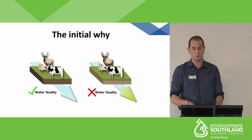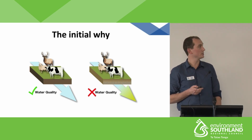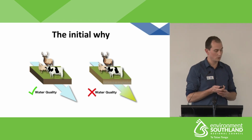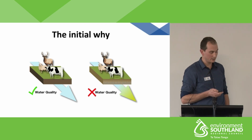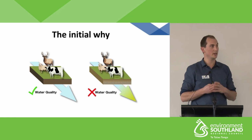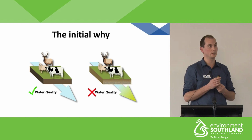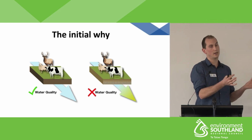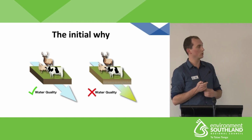So the initial why: why were the physiographics undertaken? Probably similar reasons to many science questions, in that we looked across the region and saw a whole lot of variation in water quality that we couldn't quite understand or explain easily. So we undertook work to try and figure that out. The main thing was that water quality varied a lot across the region, and it didn't seem to be directly correlated, or particularly well correlated, with land use. You could have one land use in one area and the identical land use in another with very different water quality outcomes.